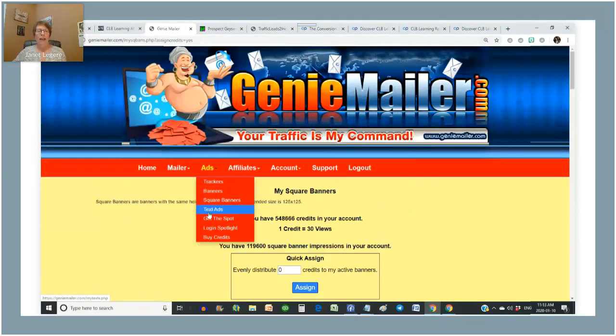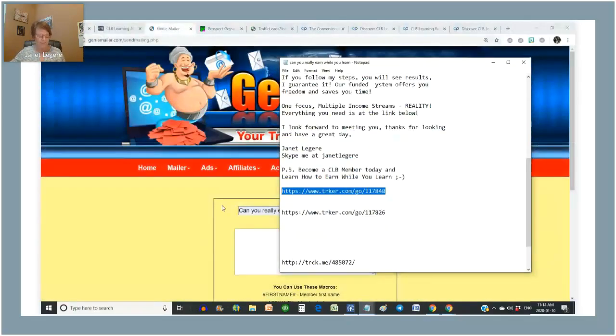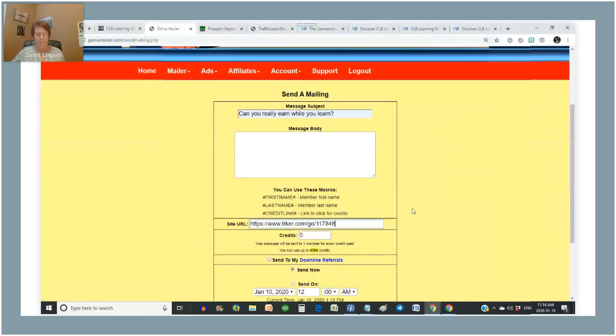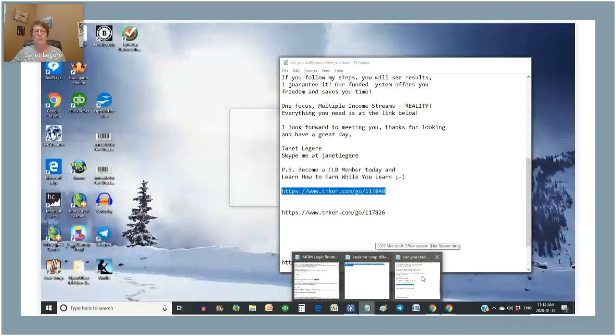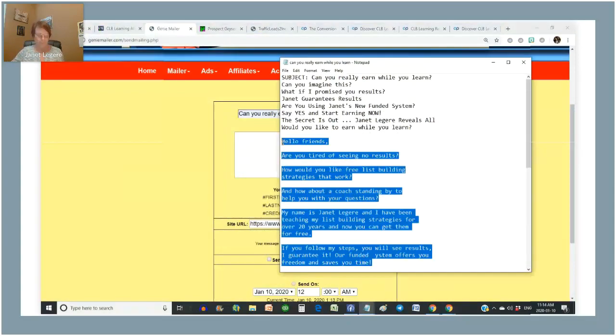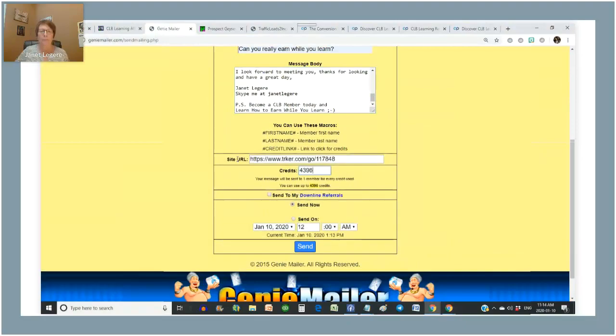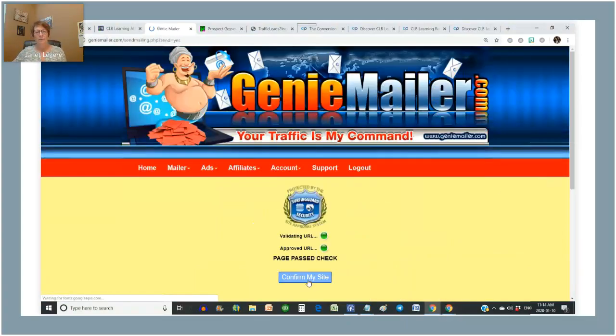I can add my banner ads and I can add text ads. So just like we did in PG Co-op, when I'm done, I'm going to click on send mailing. Can you really earn while you learn? I'm going to come and grab my ad. Got the link first, so I'm going to grab that. It's already there, and paste that in where it says site URL. We're going to grab the ad and paste that in the body. Tell it how many credits. Click send to my downline. If you don't have any referrals, you don't have to click that. And we're just going to click send, and the second ad has been sent.